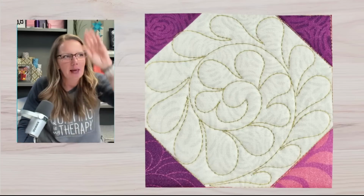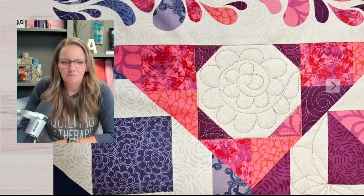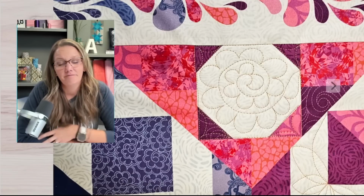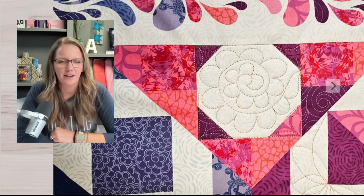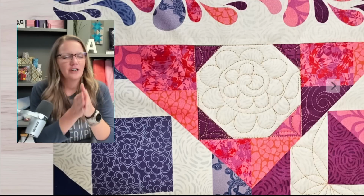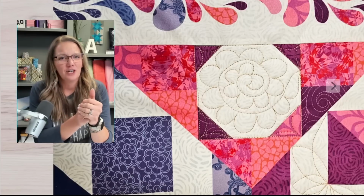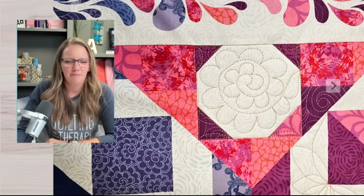Now, if you don't like making that petal, you can switch it up just a bit and do more of a flower shape where I'm just making that scallop look. So I would use this on almost any kind of block, tonal fabric, busier fabric. It's just a quick, fun, sweet little design to put in there. And if feathers are your nemesis, which I know some of you watching do struggle with because you tell me in the comments, this is a great way to practice that shape without committing to using it in a big area. So it's a great one for that.